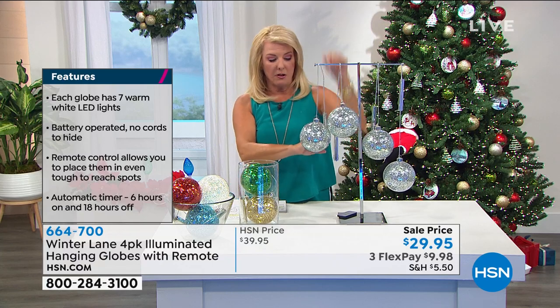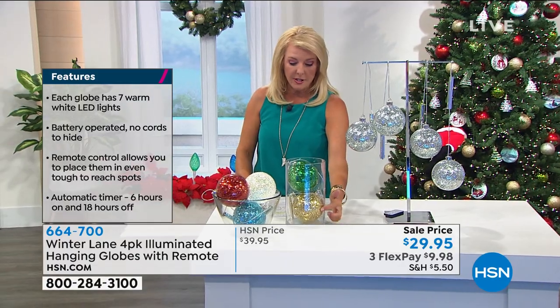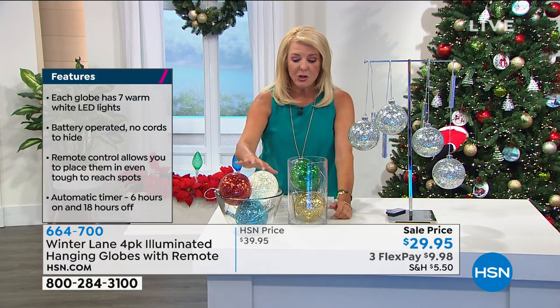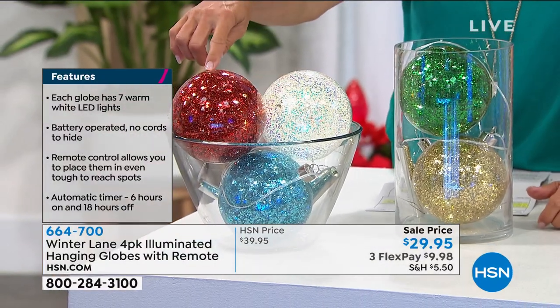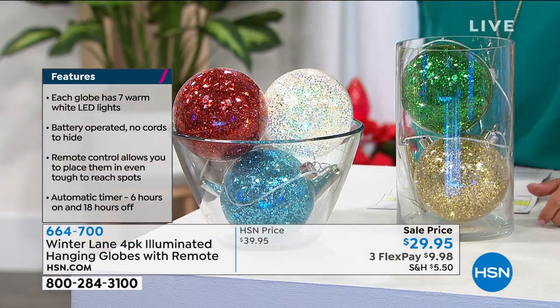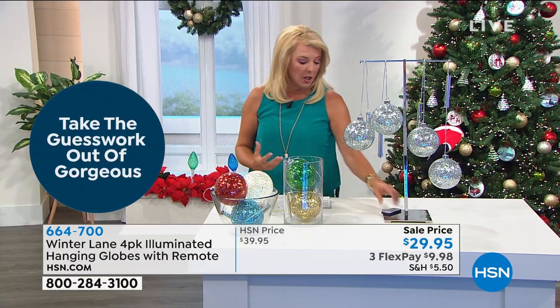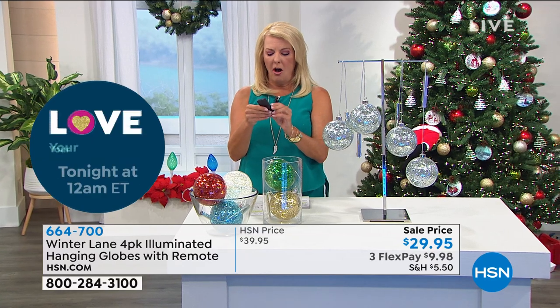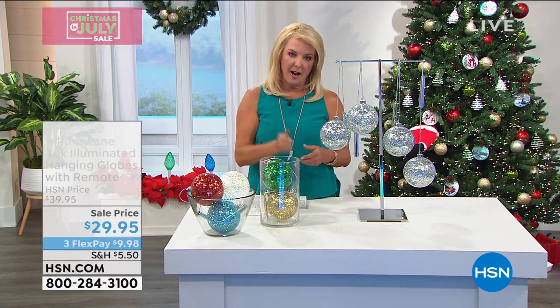So this is going to be the silver that I have here. That's the most popular. This is the green, this is the gold. There is your white. How spectacular is that white? It's so pretty. Here's your red, and then here's the blue. And again, remember, they all match back to our Today's Special, so you can really create a pretty incredible look. They come with a remote. It's on, off, and timer. It's pretty easy. So it's on, off, and then you can also use the timer.